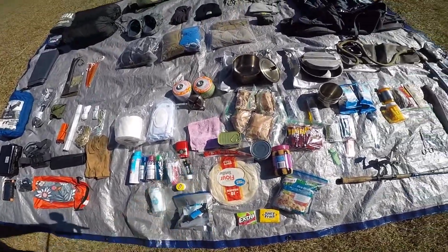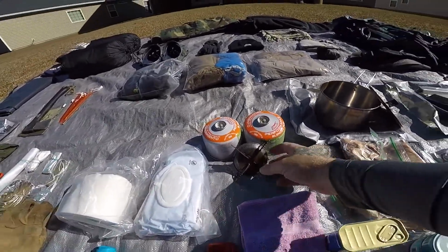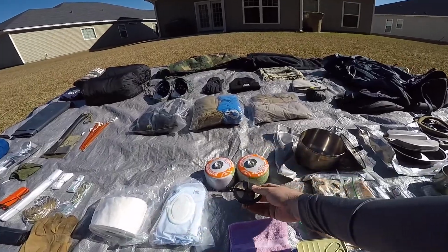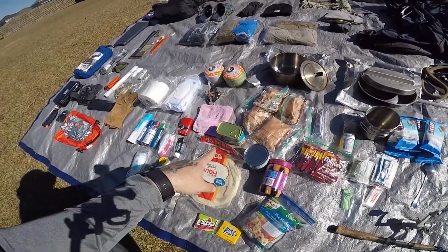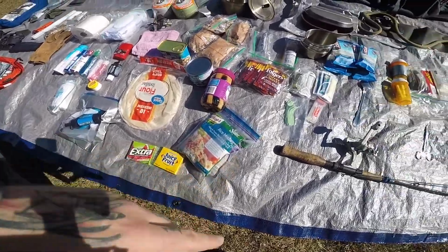And you come over here, you're getting a little bit of the food. So here's my stove. It's a little bit bigger than most people's, but I enjoy how wide it is. It puts out a really nice flame, covers the bottom of the pot real nice. We got breakfast, different lunches, right? Snacks, just odds and ends to bring with.